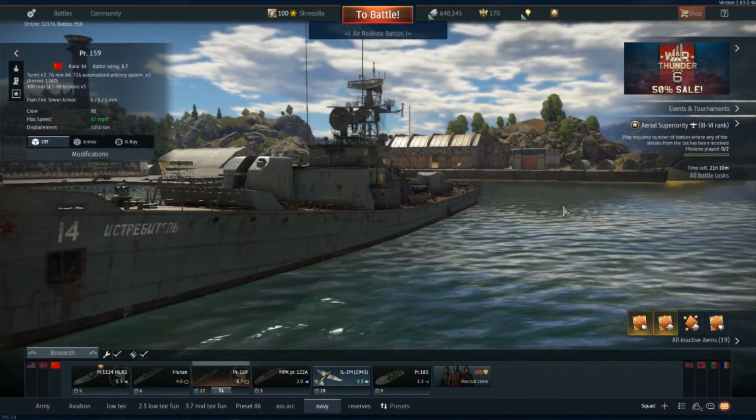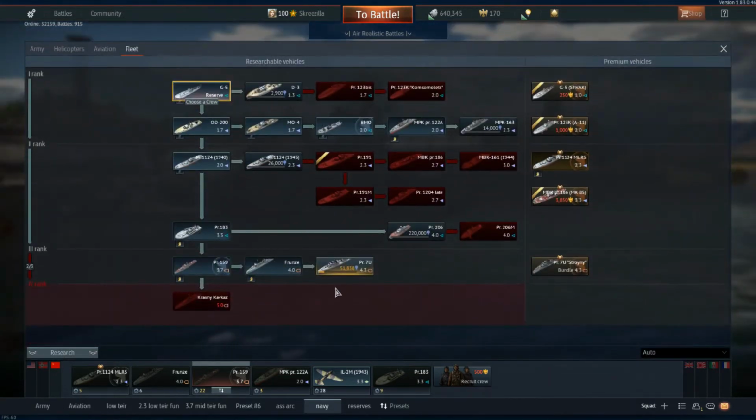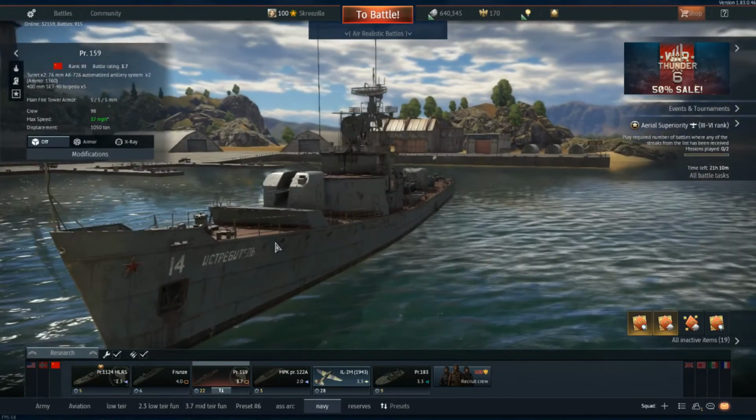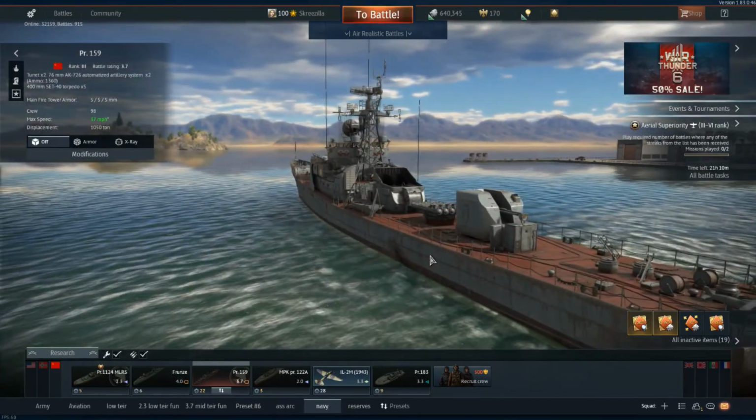Use it until it gets nerfed, because it basically makes the Russian tech tree so much easier. I've even considered putting a talisman on it because this thing with a talisman would just be very, very useful indeed.